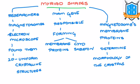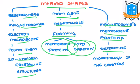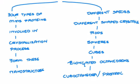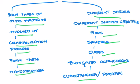Myriad shapes. The researchers observed magnetosomes under an electron microscope and found them to have 2D, or two-dimensional, uniform crystalline structures. The MAM gene is responsible for forming the membrane proteins and cytoskeleton. The magnetosome's membrane proteins determine the morphology of the crystals. 4 types of MMS proteins are involved in the crystallization process to form these nanostructures. Different species make different shaped crystals: rods, spheres, cubes, elongated octahedrons, cubo-octahedra and prismatic.